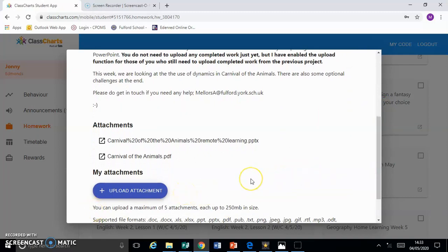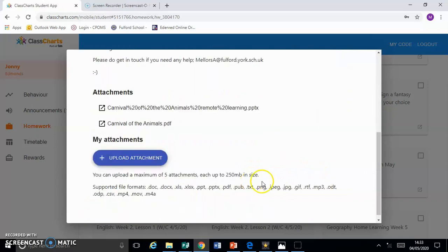So this is where Mr. Mellors is asking the students to upload their work for him to be able to give some feedback on that work. If you are logged in on a parent account, you won't be able to see that upload attachment box. You have to be logged in as a student. At the start of the video, you'll have seen there was the Class Charts at Fulford email address. So if you need your student login, then email that address and we'll be able to get your student login across to you. But it's really important you're logged in as a student, not on your parents' account, to enable you to upload.